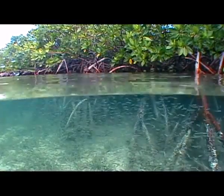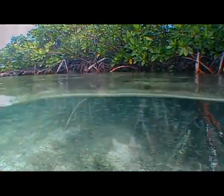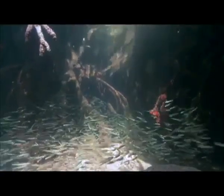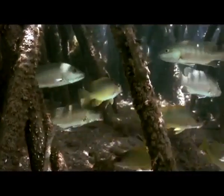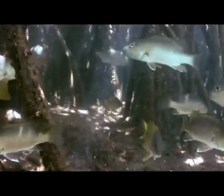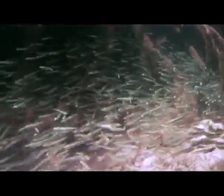Detritus and other protein-rich food from the mangroves sustain millions of crabs, prawns, and young fish. The tangled network of roots is a natural nursery for many species. A secure home for thousands of life forms.